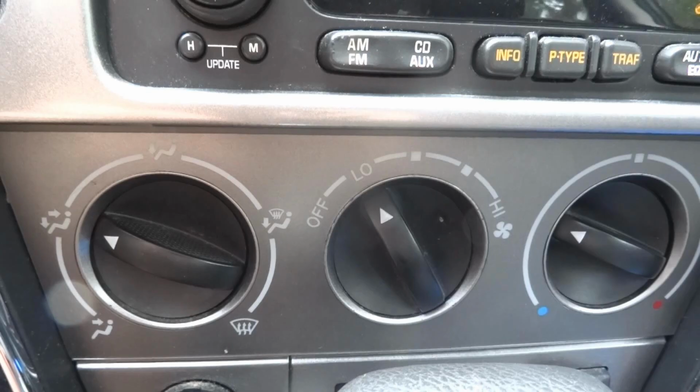It's got power adjustable mirrors. It's got one of the simplest air conditioning climate controls that I've ever seen. It's basically just 3 circular controls. One is the temperature, and it's just on a spectrum. You know, red is warm, blue is cold, and then you got the fan speed and where you want it, along with the defrosters.